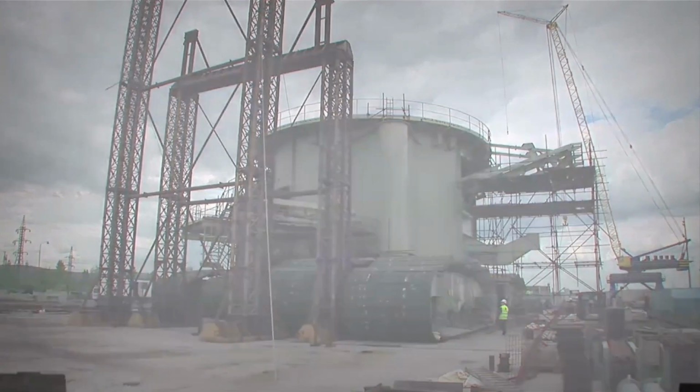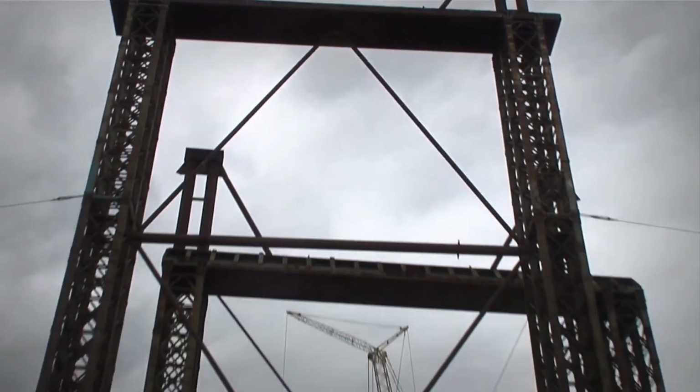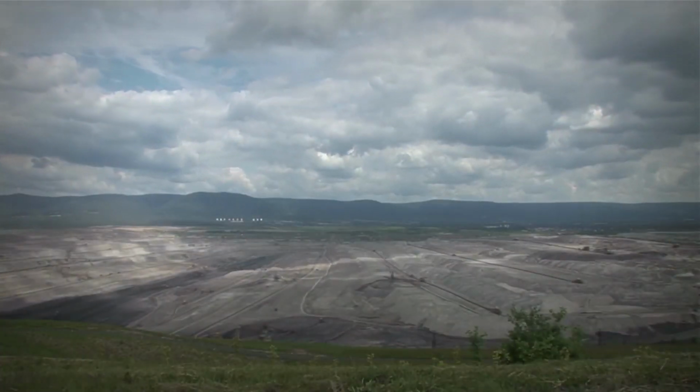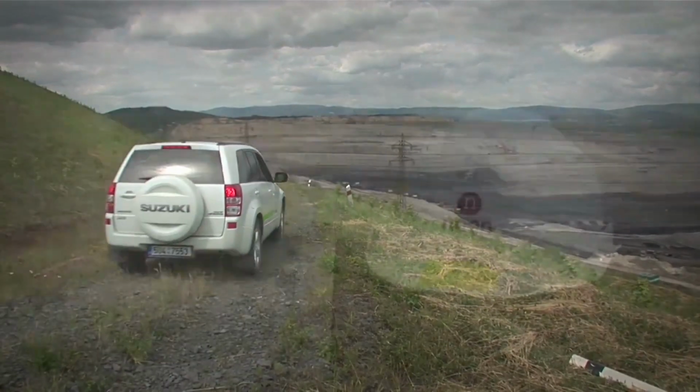The wheel diameter of the unique bucket wheel excavator KK1300 is 13 meters. Its height is about 50 meters and weight almost 5,000 tons. The excavator should be released for the takeover test and the long-term performance test in 2011.